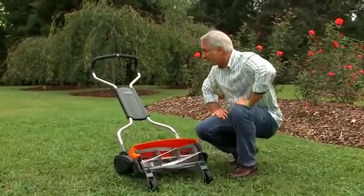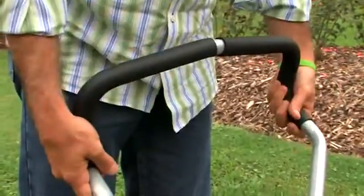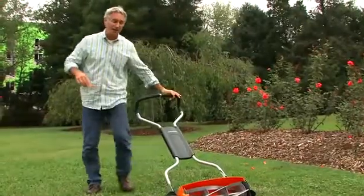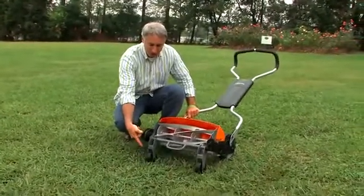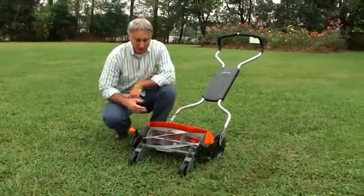I really like that. And speaking of things I like, this handle. Lots of areas where you can do multiple grip positions, and it's good and sturdy, and you can also adjust the height. Speaking of height, my favorite feature of all, the ability to adjust the blade all the way from 1 inch up to 4 inches. Now, this is the first reel mower to be able to do that, and it's very easy to make that adjustment. But more importantly, it's essential for proper turf management, to be able to cut your grass at the proper height, and this is the first reel mower that allows you to do that.